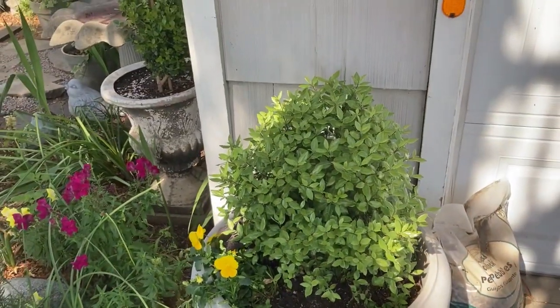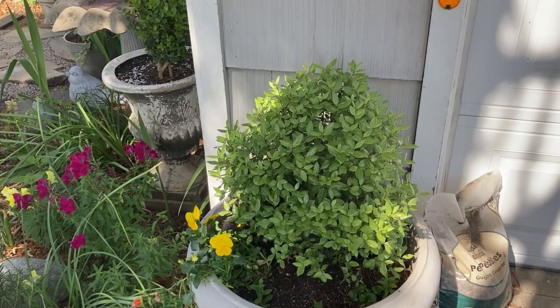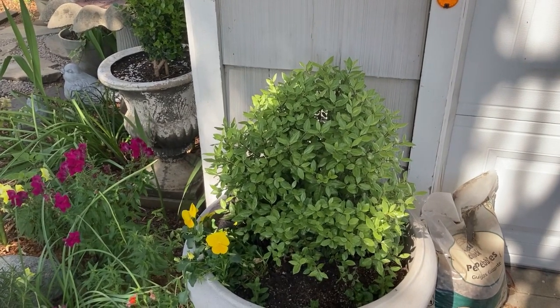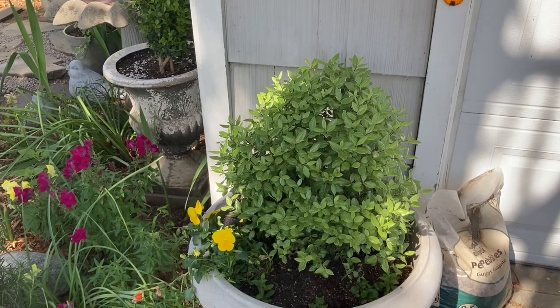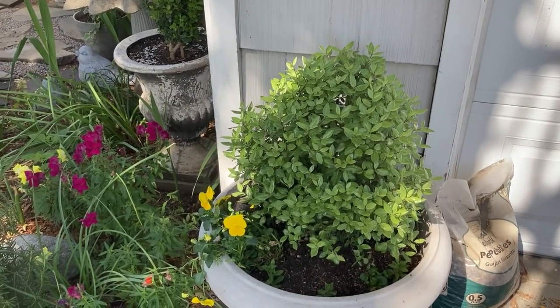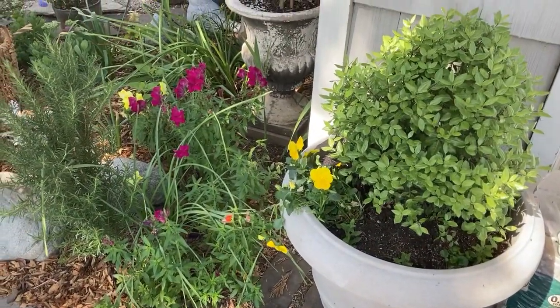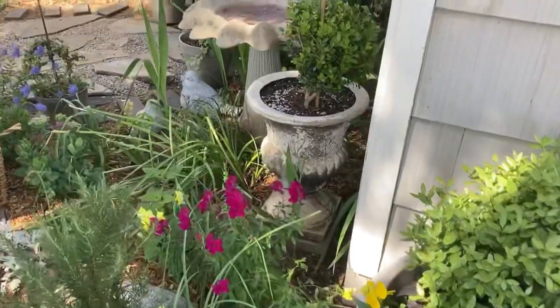I forgot. I do need to trim these pittosporums by the garage, the kohuhu, golf ball kohuhus. I'm trying to kind of keep them in more of a pointed, inverted cone kind of shape, so they need a little bit of a trim. All in all, I'm really happy with how the front is looking.